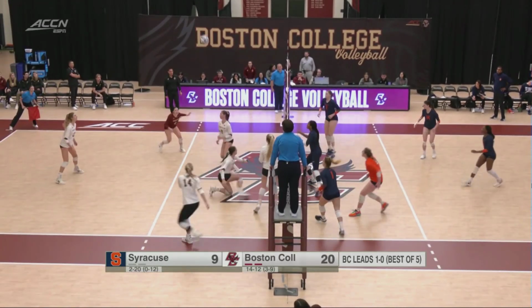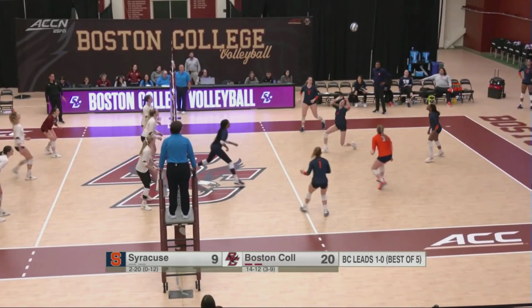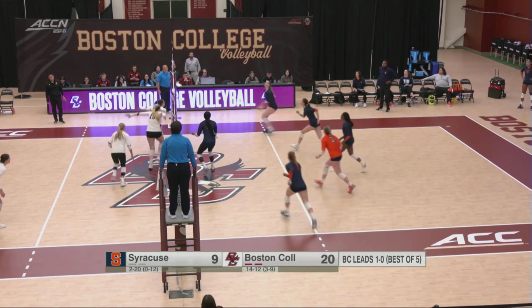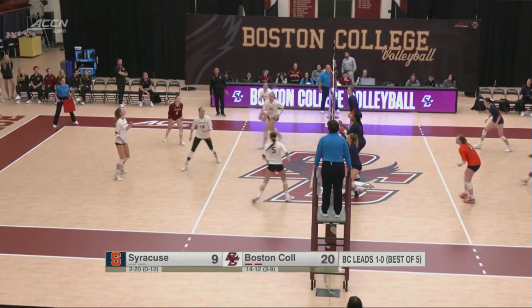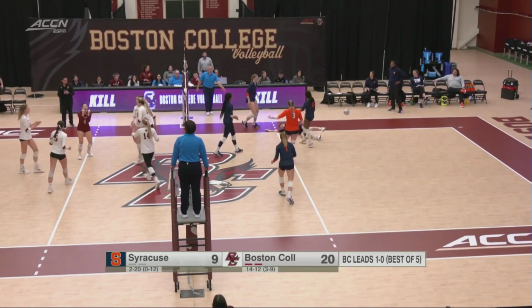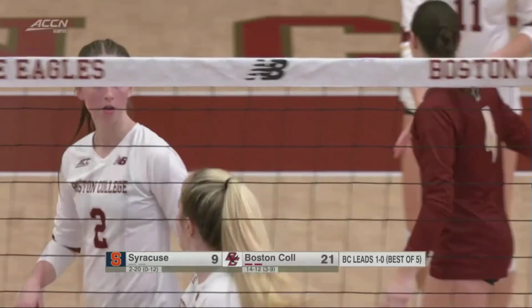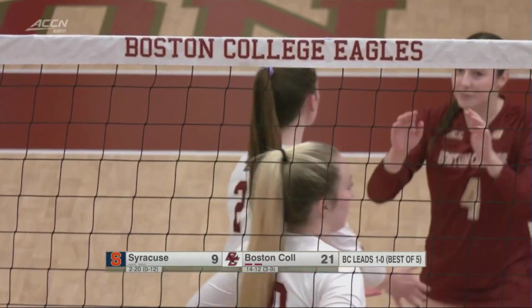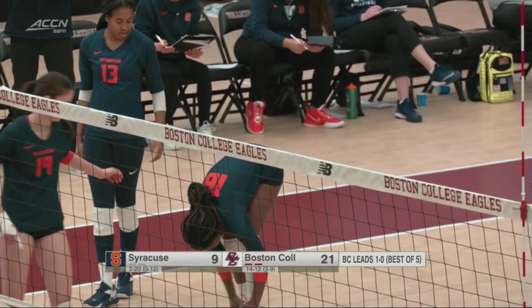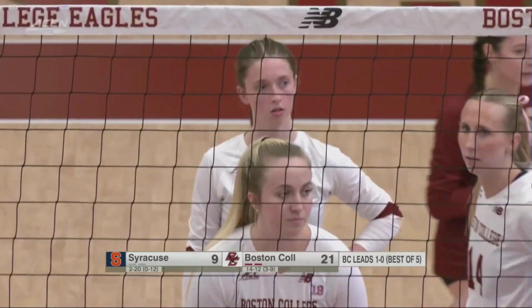Schlichter with a tip, Lambros, Murphy. Back row, it's Crabtree off the block, right to Liedermuller. Long set for Searzant, pushed right to Crabtree. Lambros, Schroeder reaches and it drops. Every bit of 6'1", Hallie Schroeder climbing the ladder to get there. Another long point. We've seen a few of these at different times.